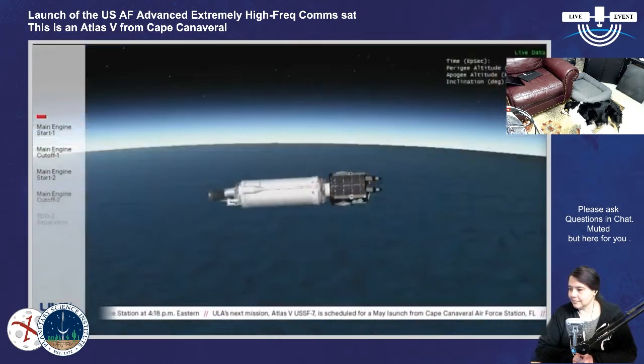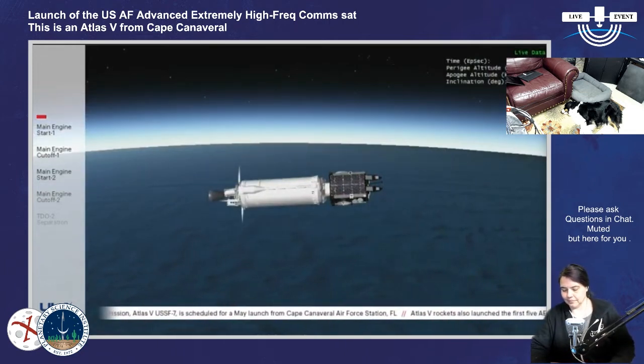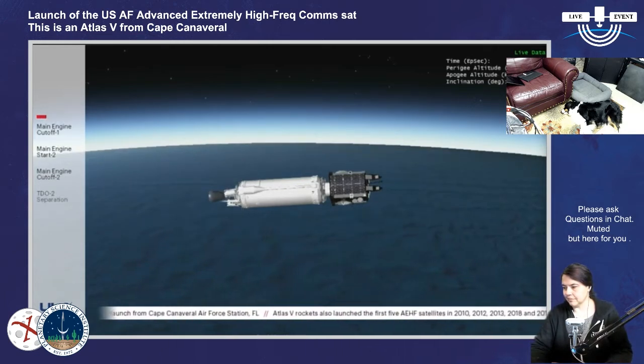And coming up on MECO, we have had PU go to closed loop control, and we've had main engine cutoff. Engine cutoff pressure signatures look good. Centaur will coast for approximately 11 minutes prior to the next burn.